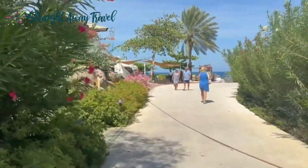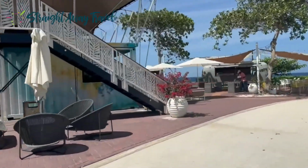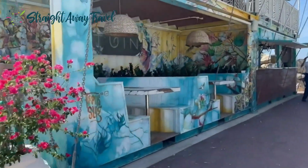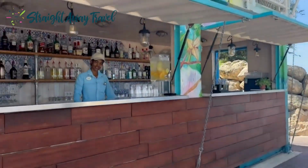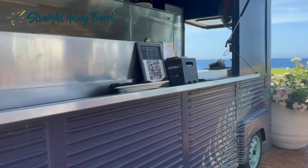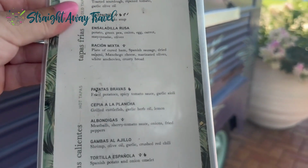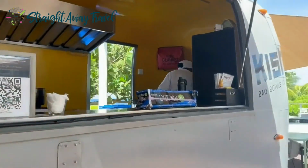And just up here is where they have the food trucks. This was a great place to stop and have a bite to eat, especially if you have a later dining reservation. It was nice to stop up here maybe around 4 or 5 o'clock and get a nice little snack. They did have these amazing potatoes that I want to go back to this resort just for those. They were so good. They had a garlic aioli. I also really enjoyed the tapas here.